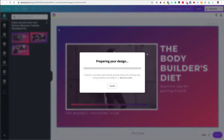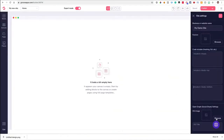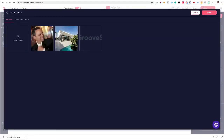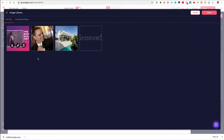When you're done, you would just click download the image, and then it would download right down to your hard drive. And then when you're done, you would come over to here in Groove Apps, and you would load that image right up into your library, something just like this here. And that goes to our downloads. I would take that design and I would load it up into my library just like that. Hit upload.